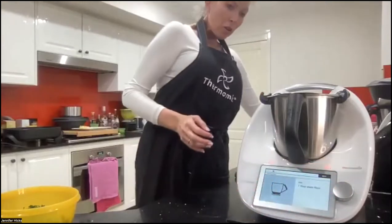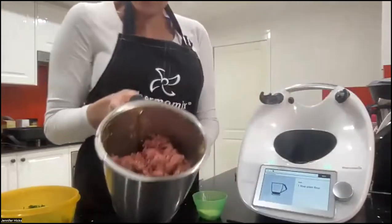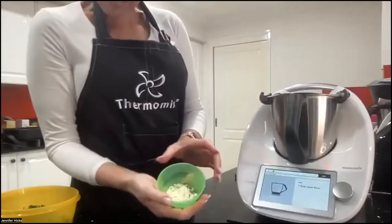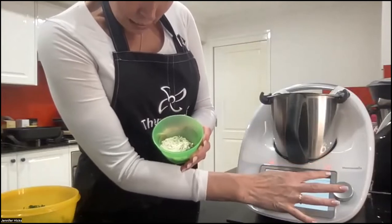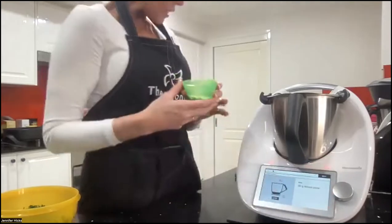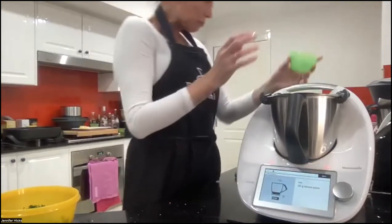Okay, so what we've got here now, skipping ahead, in went the mince into the bowl with the mixture. And now we've got a tablespoon of plain flour in here, a 1/4 teaspoon of salt, and 1/2 teaspoon of ground black pepper. So in goes the pepper and the salt and the flour.